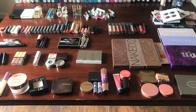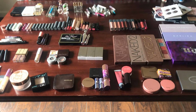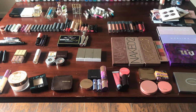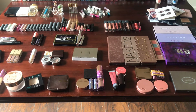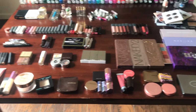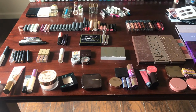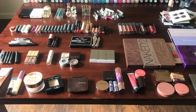In addition to this inventory, I also do my makeup collection by year, which is also sort of an inventory, but for that inventory, I break stuff down by the year I purchased it, just so I can kind of keep track of how old my products are getting. But this is a more traditional inventory. I go category by category. I'll tell you my current numbers and then compare that to where I was a year ago.